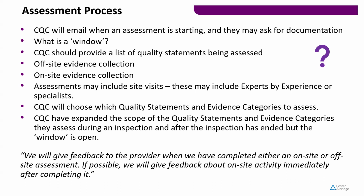Now, of course, if you are requires improvement, and you definitely don't consider yourself to be inadequate, you really don't have anything to lose, because your pre-populated quality statements, evidence categories are already at a 2. So all you could get is the bump up to 3. And that is really interesting. Again, the maths of going from a requires improvement to an outstanding under the current system is almost impossible, given the number of evidence categories that they are actually rating, but we understand that CQC are looking into that.